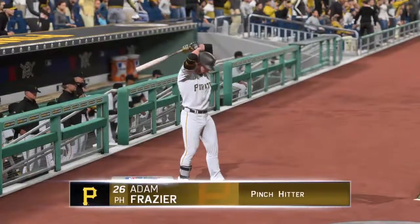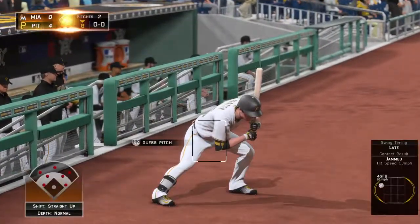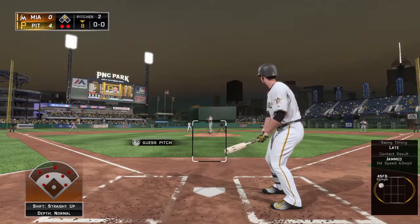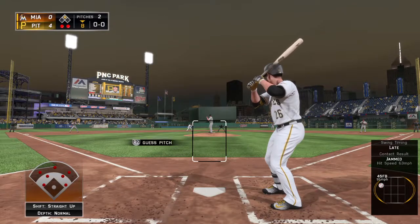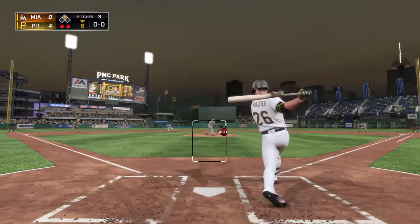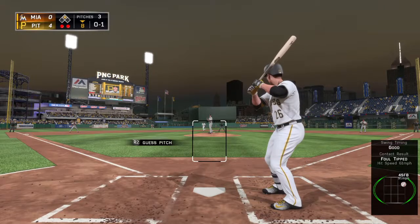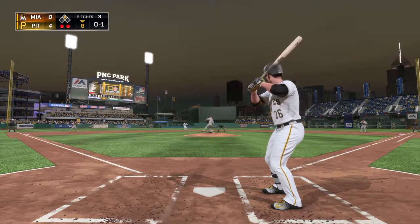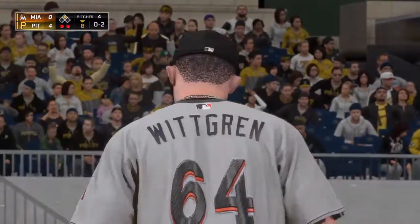Adam Frazier will look to provide a little 2-out thunder off the bench as he'll hit with a runner at second and 2 away. Into the seats, 0-1. Runner in scoring position at second with 2 down. Checks his swing, but this will be strike 2 called.